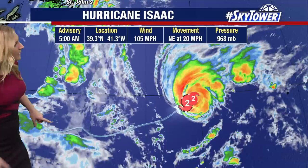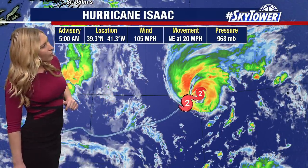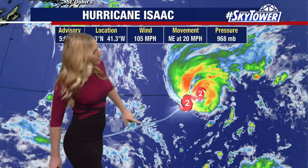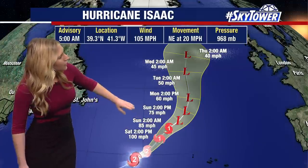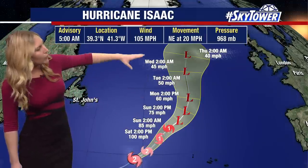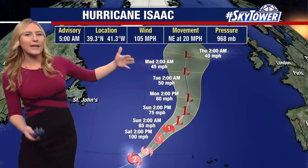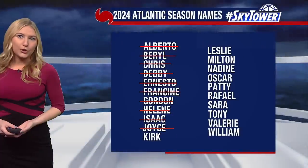Then we turn over to Hurricane Isaac. This one has strengthened just a little bit. You can see the track it's been taking primarily due east. Now, Category 2 hurricane, 105-mile-per-hour winds. This one continuing to move to the northeast at about 20 miles per hour. So this one is going to continue to maintain strength as a hurricane, likely through about Sunday afternoon into Monday. Then it moves into some cooler waters and some rapid weakening expected as it kind of curves more off to the north. So again, this one not going to be impacting the continental U.S. So that is some good news there.